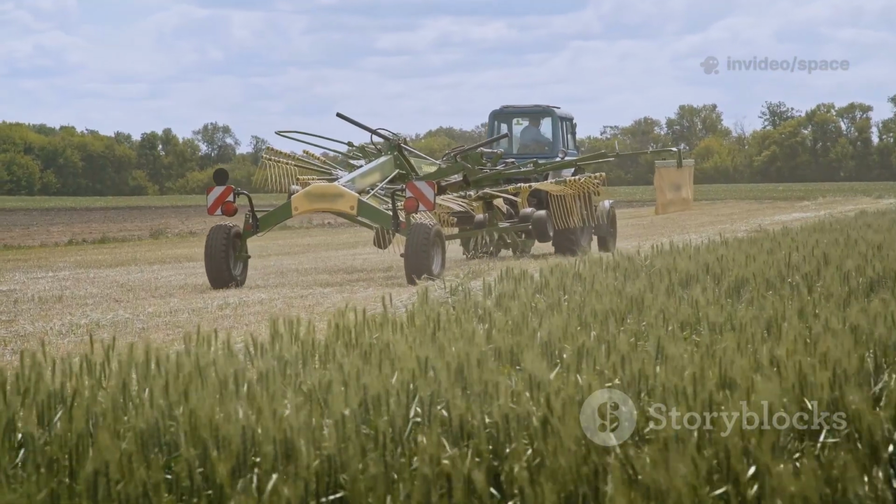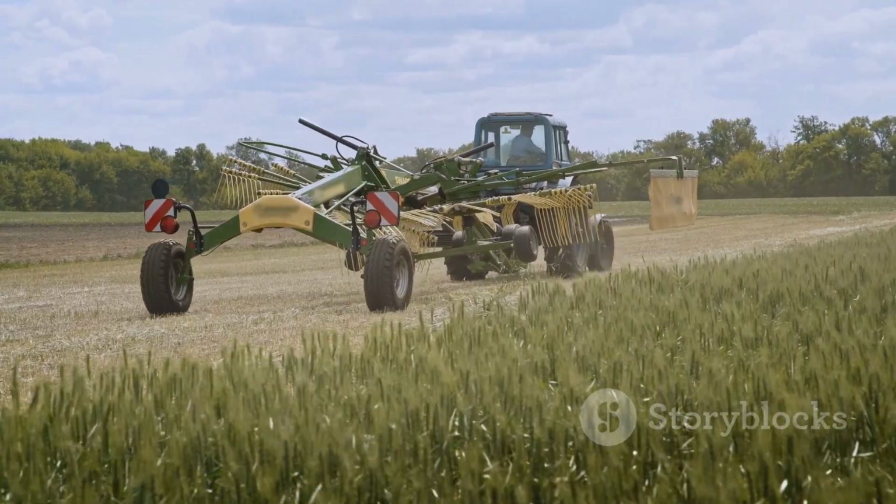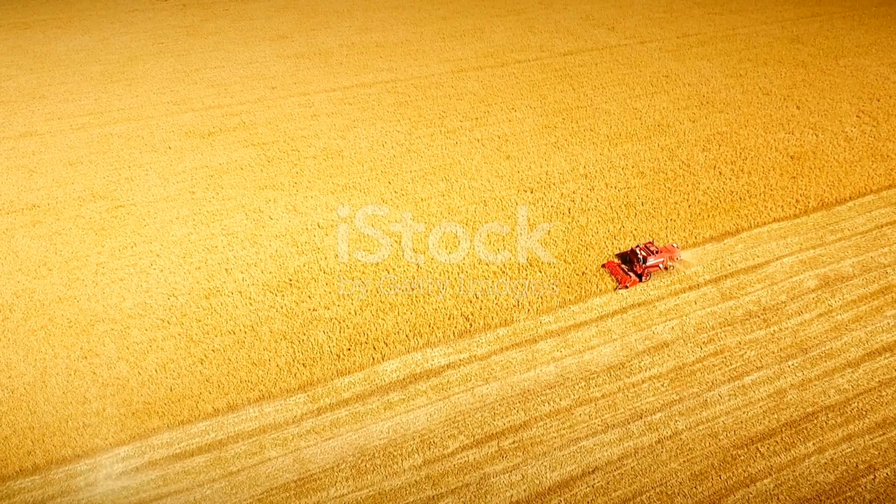From the noisy Waterloo Boy to today's intelligent giants, John Deere tractors tell the story of farming itself. It's a story of hard work, constant innovation, and doing more with less. And it's still being written every day in fields around the world.